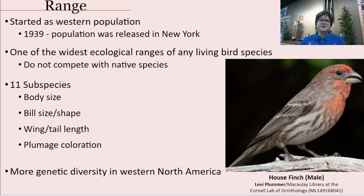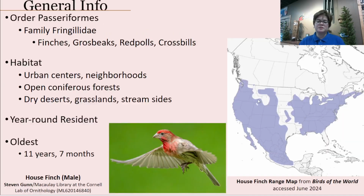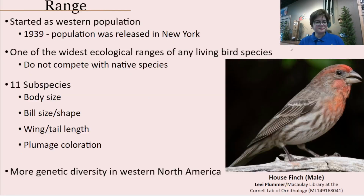So unlike other species, like European starlings, that can potentially outcompete some of our native residents, the house finches, even though they were native to this western part of the U.S., are still an introduced species to the east. They haven't outcompeted any of our native species, so they're more of a naturalized species, very similar to honeybees, who are not native to North America, but have done well to mix and mingle with a lot of our native populations.